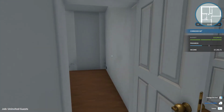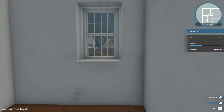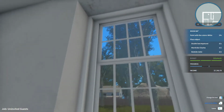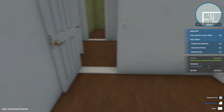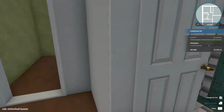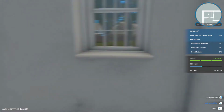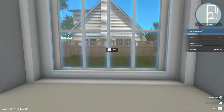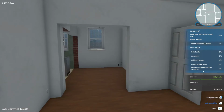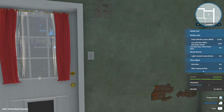So where does that... All right, paint. Paint white. Nothing here. Nothing here. Paint white. I think I've been in here. Bathroom. Nope, nothing. Living room. Forest mist. White. Lay wall tiles. 20 wall tiles.